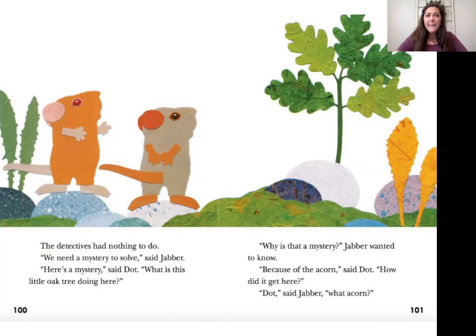So as I look back at this page in the text, I see quotations. Quotation marks let me know that someone is talking. So Dot asks, "How did it get here?" I know Dot is telling us this is a mystery because they don't know how the acorn got there. But Jabber is confused because he doesn't see an acorn. Let's keep reading to find out what Dot means about the acorn on page 102.